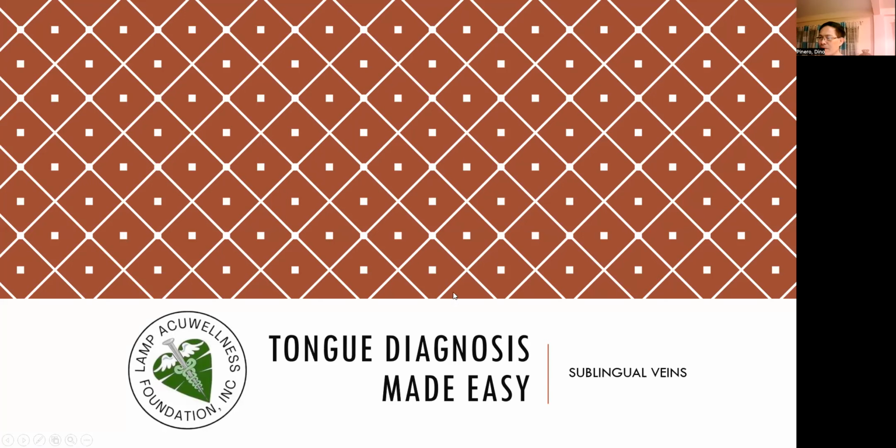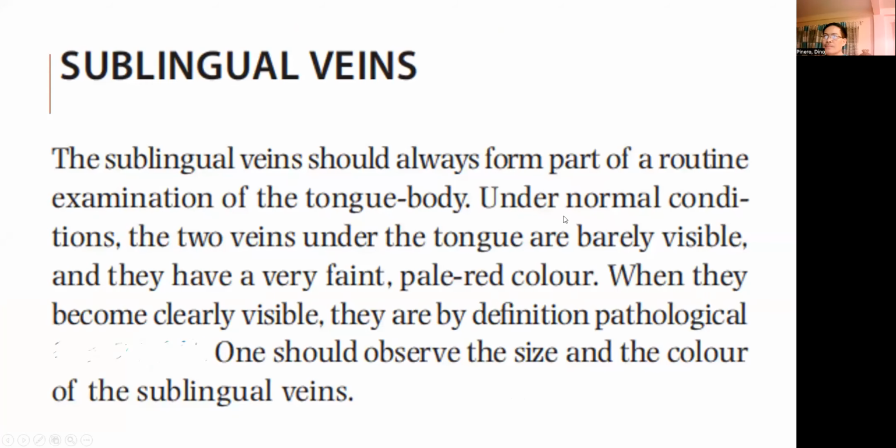Good afternoon, everyone. We continue with the discussion on the sublingual veins. The sublingual veins should always form part of a routine examination of the tongue body. Under normal conditions, the two veins under the tongue are barely visible, and they have a very faint, pale red color. When they become clearly visible, they are by definition pathological.